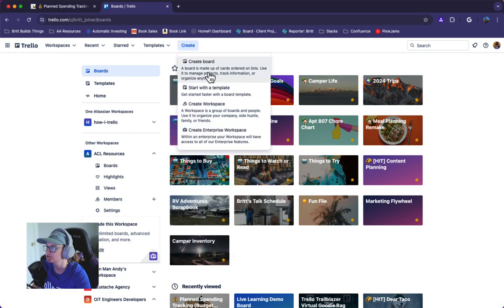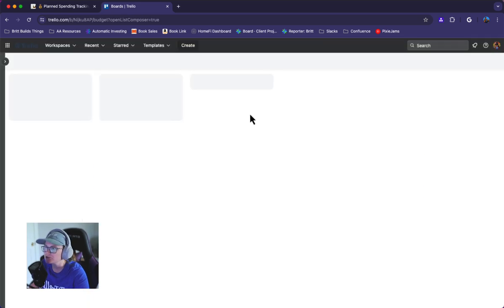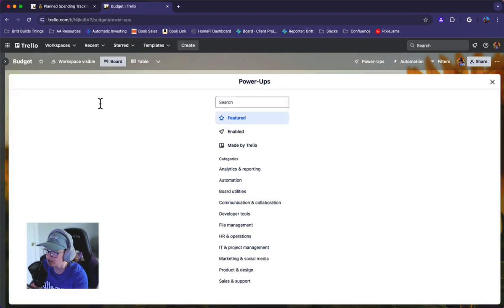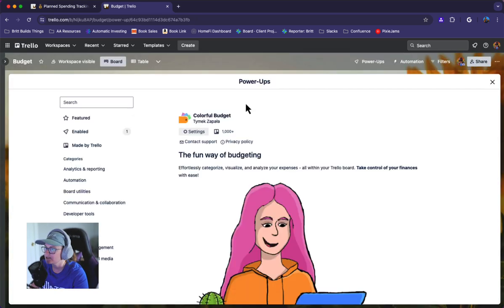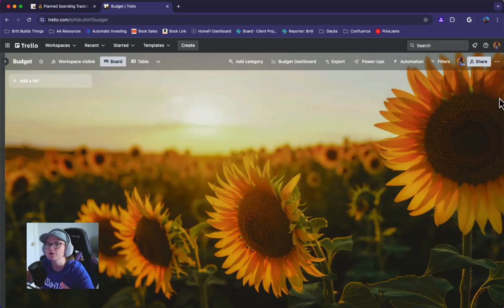Create a new board on Trello, just click create board, you can call it budget or whatever else you want to. Go to the board, and next you're going to want to add the Colorful Budgets Power-Up. So go to the Power-Ups button, click add Power-Ups, and search for Colorful Budget right there. Go ahead and hit add, and it's going to take a second, and it's going to walk you through these parts, and boom, you are all good to go. So whether it's for work or personal, whatever you're trying to make a budget for, it's super easy to organize it and do this here.